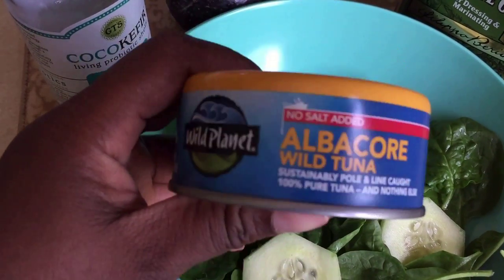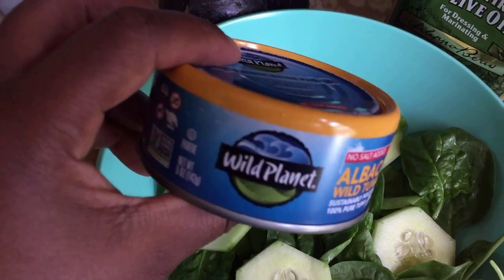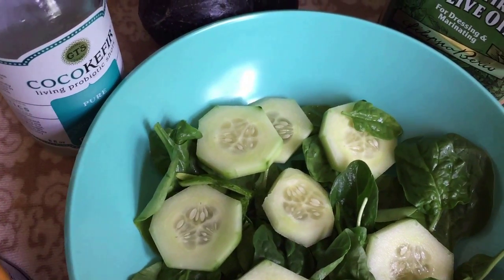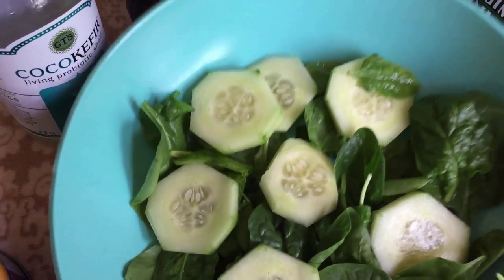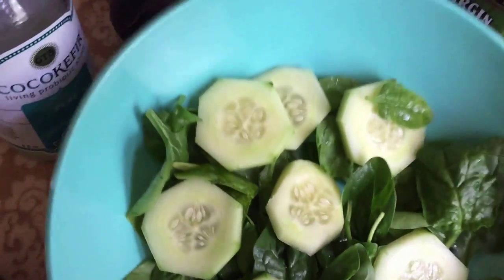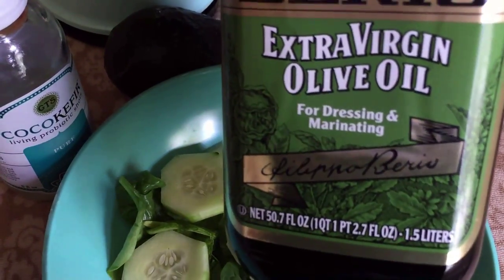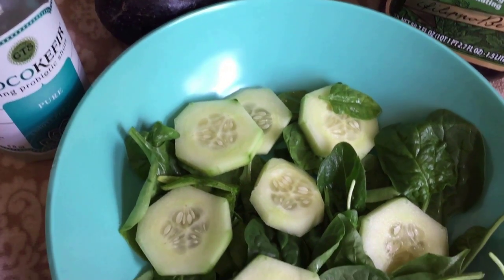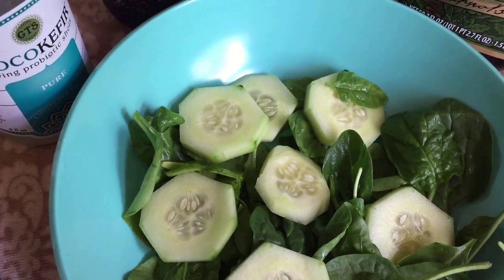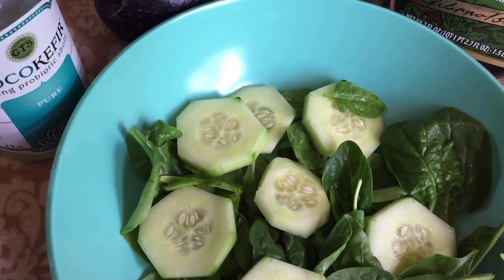So this is the tuna that I use. It doesn't have any salt added, and it's by Wild Planet. And then I'm not going to add any dressing to my salad, but if I was in the mood for a dressing, all I would do is I would just sprinkle some of this olive oil. I'd mix that up with a little bit of salt, but today I'm just going to keep it simple, and I'm just going to add my tuna and mix that in with my avocado and then eat it just like that.